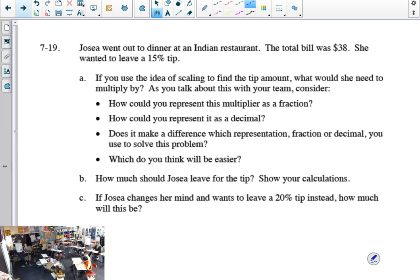Say I went out to dinner. Now, I will tell you, this is actually kind of low. A 15% tip is mid-range. Normally, you tip 20% if you had good service. So the bill was 38.